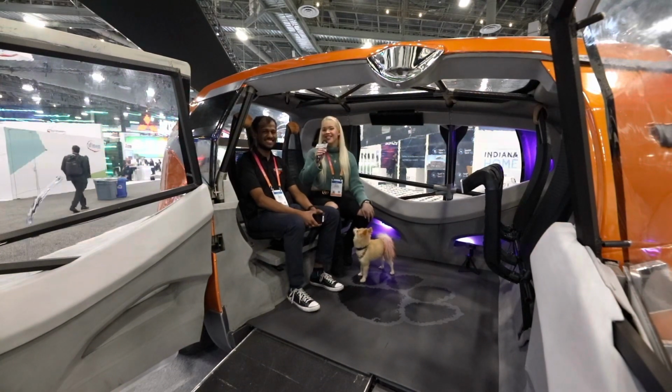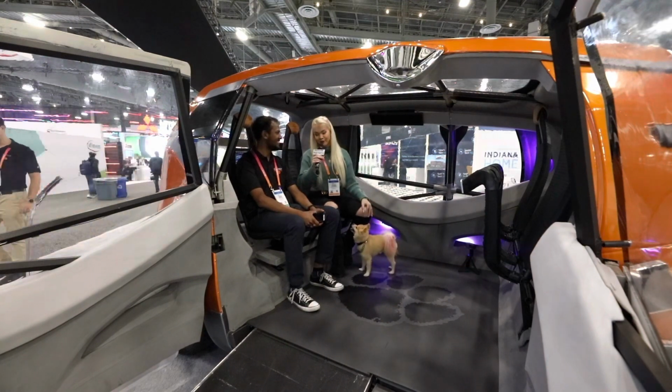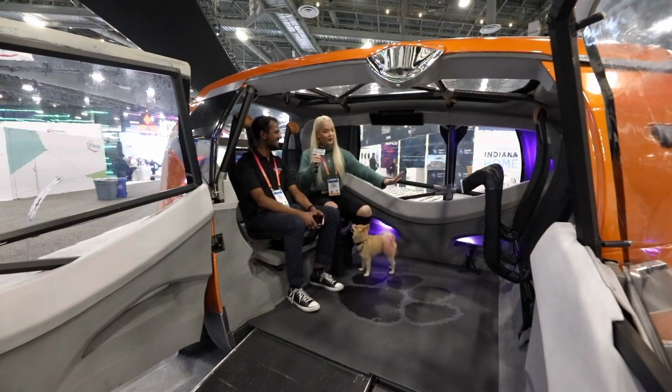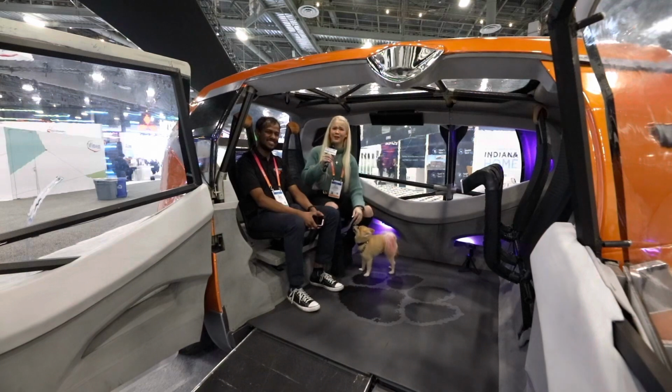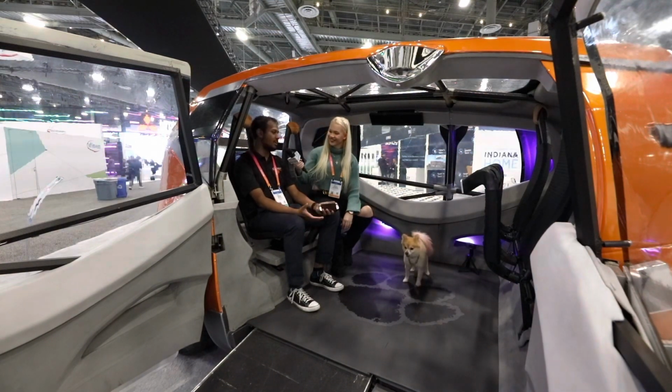Hi guys, it's Alyssa with Future Previews and Moke. We are here with my new friend, Moon, and he's going to tell us a little bit more about this really futuristic, amazing contraption we have. Hello. So this is Deep Orange 11, which was built by the students of Clemson University.